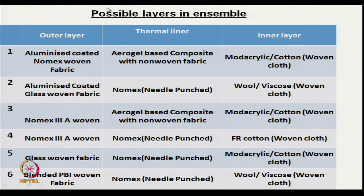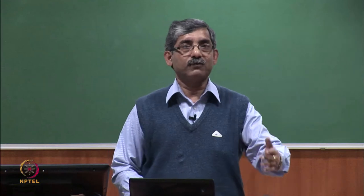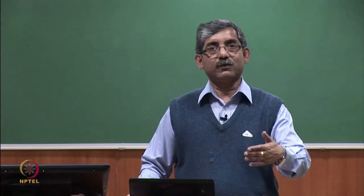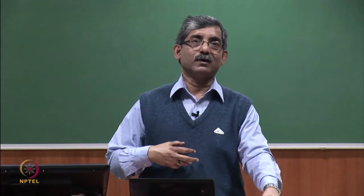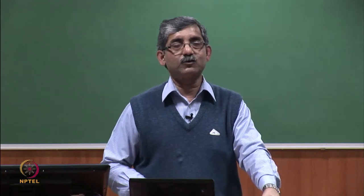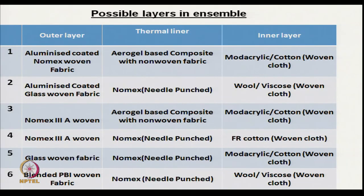So, at the middle layer, as we have discussed here, the middle layer is the moisture barrier layer. The moisture barrier layer is not required for structural firefighter clothing. Moisture barrier is required for proximity firefighter clothing, because in proximity firefighter clothing, the firefighter works for a longer time, where whatever moisture is generated inside the body should come out with time. But structural firefighter clothing is required for a short span of time. So, there are different combinations one can try.